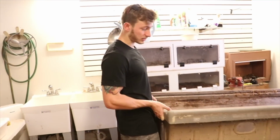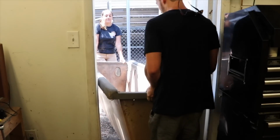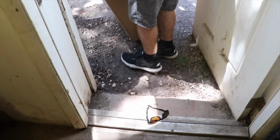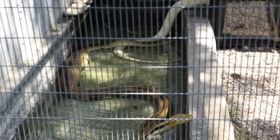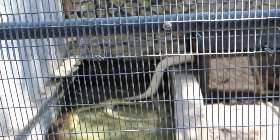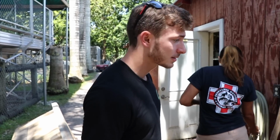This huge Neodesha is going to be for the water moccasin, so once we get it, well, first we got to get through the door. Alright. Sorry. Oh, he's going in the box. That's awesome. Yeah. They're doing good. They're going to get bigger out here. Their colors are going to be more vibrant in the sun, getting natural sunlight. It's going to be a big improvement. Lots of space.